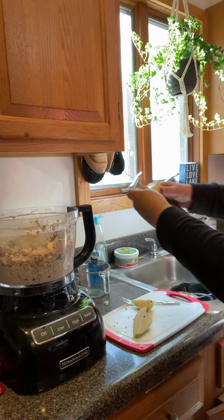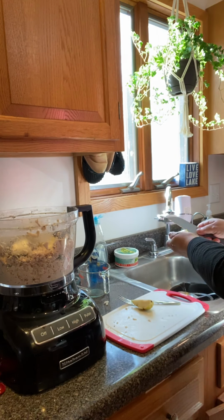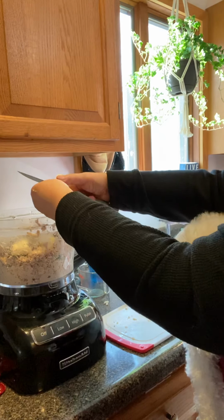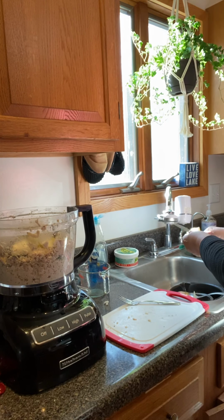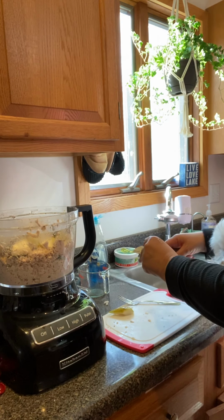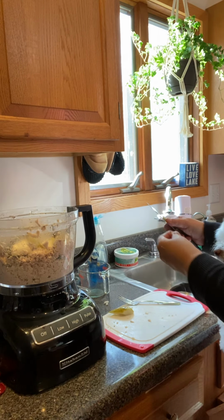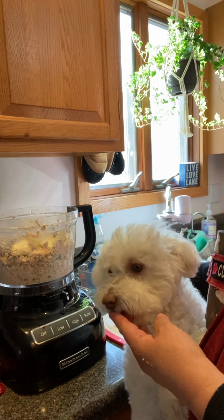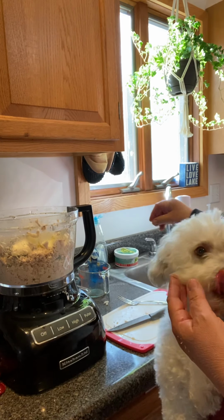So I'm going to cut this up. I'm leaving the skin on. The skin has a lot of vitamins in it as well. Okay, and 1 more. And of course I have to give Miss Bella a little, but since she's eating it straight as a pear, I'm going to take the skin off for her. Okay? Yeah, you like that, don't you? I think I put everything in there that I wanted.